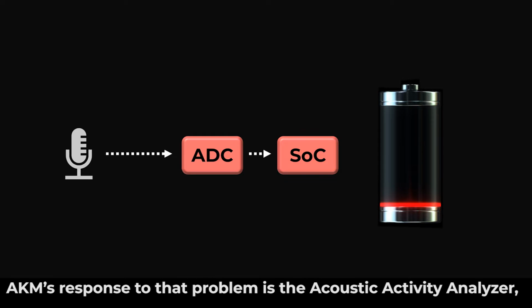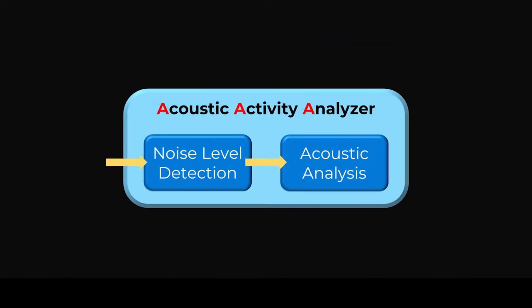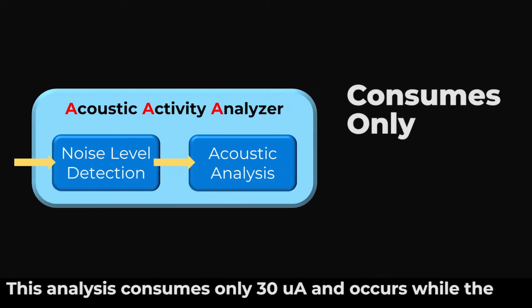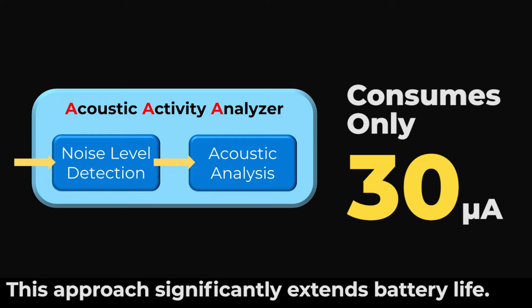AKM's response to that problem is the Acoustic Activity Analyzer, or AAA for short. The AAA performs analog time and frequency domain analysis in order to determine whether a sound is relevant or not. This analysis consumes only 30 microamps and occurs while the rest of the system is asleep. This approach significantly extends battery life.